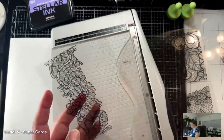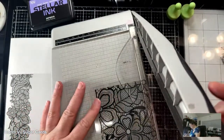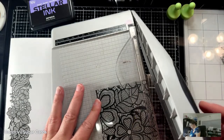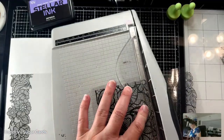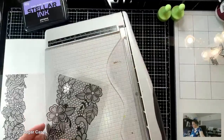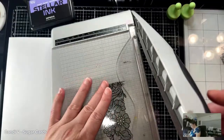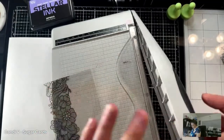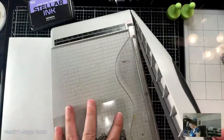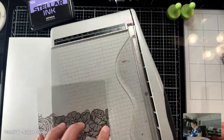We're probably going to cut it down because I want to cut the edge off, and then we'll cut this one in 4.25 as well. And I'm going to move it over slightly just because I'm going to cut it right down the middle. Okay. So this one I am going to trim down to 4. Just because when I go to put it in my panel, it will be easier. And I'm going to cut it down to the edge here because I want that edge. Okay.